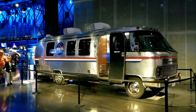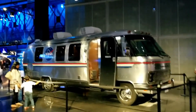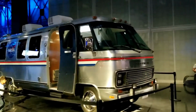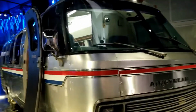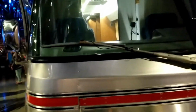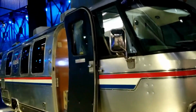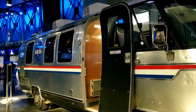And then this is the transport vehicle, which is an Airstream motorhome right back in the 60s. They would transport the astronauts from the Space Center to the launch pad in this vehicle, and the astronauts would carry this little air conditioning unit that was plugged into their suits, because they'd be all suited up at this point, and brought out to the launch pad. So this is the actual vehicle that they used.